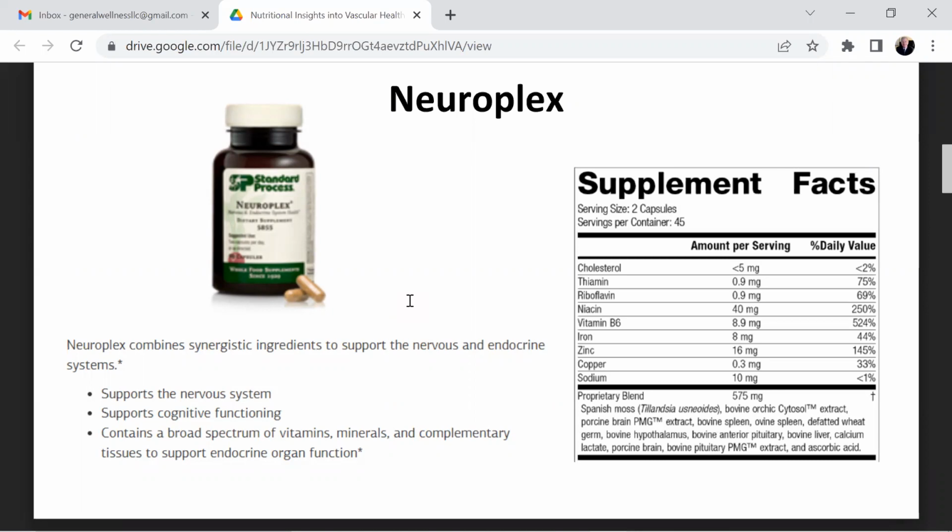It's a great formula. It was made after Dr. Lee died. John Courtney and some others put this together along with Imuplex. But if you feel like this is a factor, these are people that have a lot of eye problems, a lot of ear problems, migraines. This is a great product to introduce.